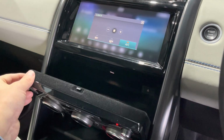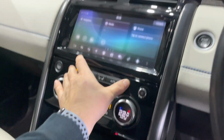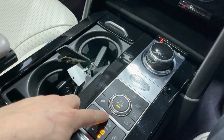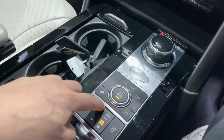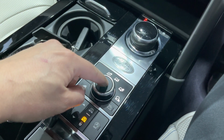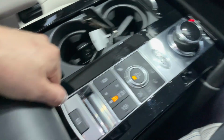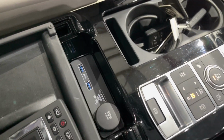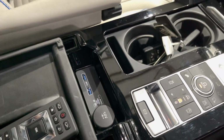I don't know what it's doing there. I've just pressed something. So, climate control. You've got your air suspension. You've got your various different terrain modes. Auto handbrake. In here, you've got your remote control and storage and USBs, micro SIM. So you put the SIM card in there to connect the car to the internet.